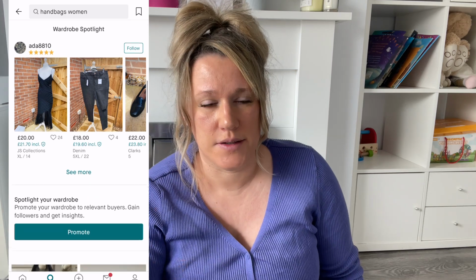There's a couple of ways that you can boost an item's visibility on there. You've got the boost the item option, which is like £1, and I think it bumps it to the top, or it's called bump. But you can also spotlight your entire wardrobe as well. So once you've got quite a few items on there, you can pay to spotlight your wardrobe, and then it shows up when people are scrolling through, so that they can actually see the wardrobe spotlight and all the items that you've got in there.